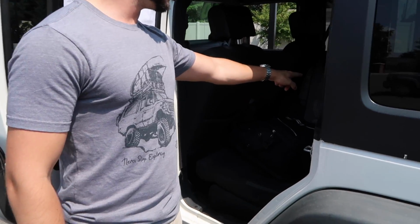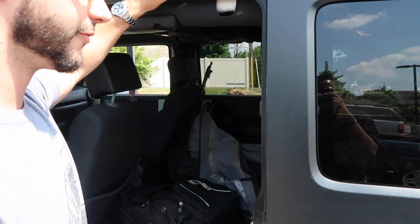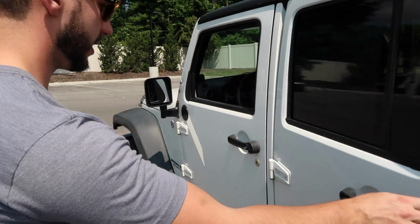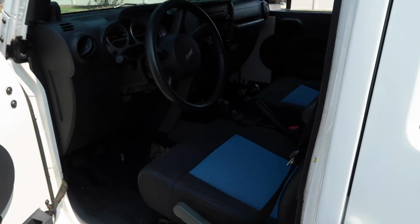So I got my bag. It does have the hardtop on it right now, as you guys can notice, which looks almost like bedliner, so that's probably preferred. And then it has the soft top in there. So I'm not really gonna give you guys an in-depth tour, but I will show you the blue seat inserts, which are really cool.